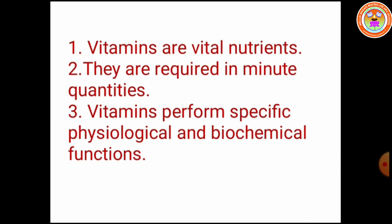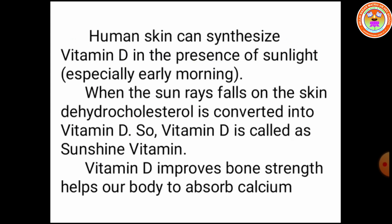Vitamin D can be synthesized in very large amounts when we are in sunlight in the early morning, because the skin in our body contains some precursors that produce vitamin D. So we call vitamin D the sunshine vitamin, because when the early morning sun rays fall on our skin, a chemical called dehydrocholesterol is converted into vitamin D.